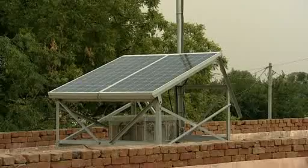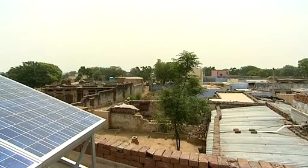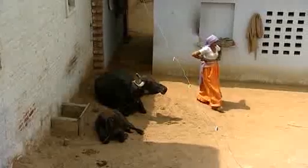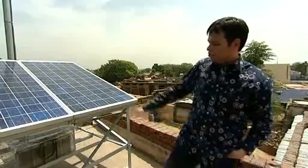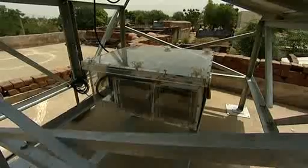So this is a completely solar-powered BTS serving this village of approximately 2,000 people. This environment poses some very special problems. There are no roads, which means this has to fit on a bullock cart to transport here. There's no electricity really here, so it's completely solar-powered, as you can see. These are the panels. That's the battery box which stores the charge.